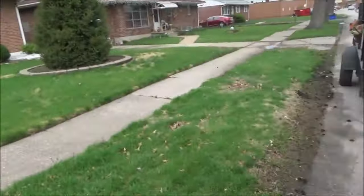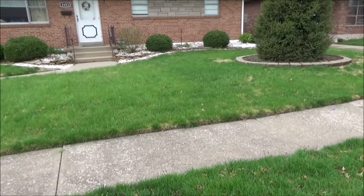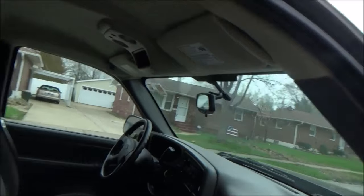This is what it's like being solo. If you can have a family member or something to help you, it'd be good in the spring. It would be very good. Man, oh man, kind of tall backyard. I know this backyard and I'm dreading it. This is a slow roll, slows me down every time.